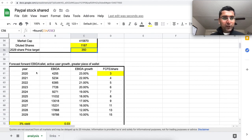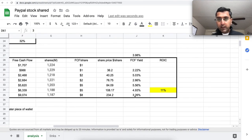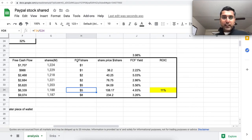Now we're going to look at the second way. The second way is using the cash flow. So we looked at two tables, balance sheet and cash flow. And then the most important part from the cash flow was this free cash flow per share, right? So this $3 that we got is what we're going to use. So where do I get the free cash flow per share? I got it from here. So if you look at the average of this, you get it as $3, right? You see here, average is $3. So that's where I got the free cash flow per share average.